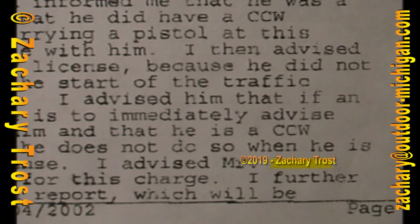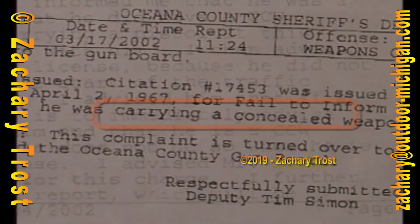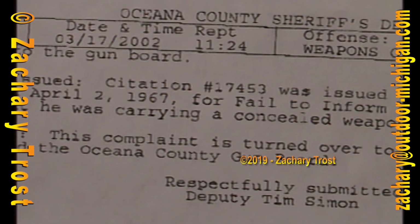I advised him that if an officer stops him on a traffic stop, he is to immediately advise the officer that he has a weapon with him and that he is a CCW license holder. Citation was issued for fail to inform a law enforcement officer that he was carrying a concealed weapon. The complaint was turned over to the prosecuting attorney and the Oceana County Gun Board.